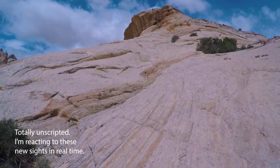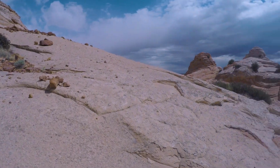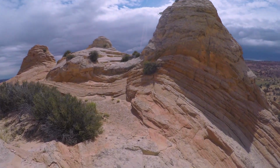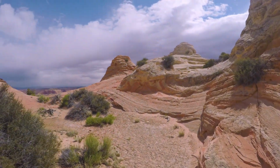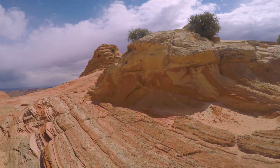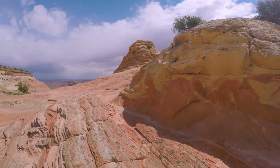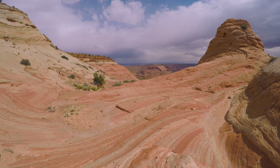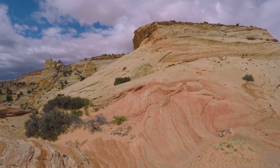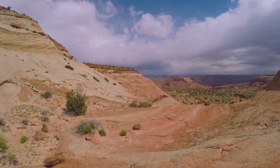Nice bright red and white rocks, just like Coyote Buttes. Oh, what have we here? It's like a stripe area with cones and a good view off to the north. Wow, it's just like White Pocket. But nobody knows about it yet, except us. Looking around toward the ridge line. Let's take a view off to the north here. That's spectacular.